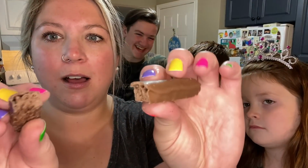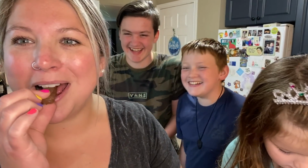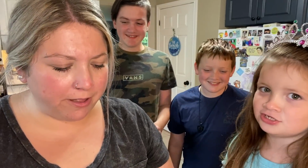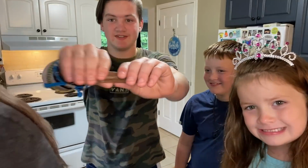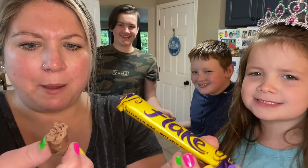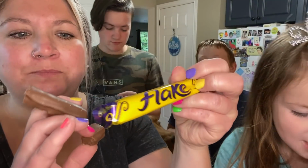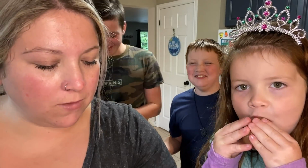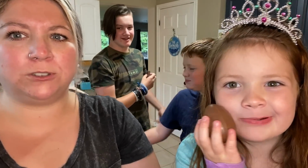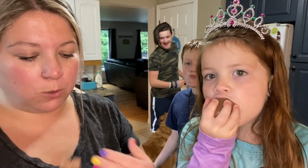Oh, it's not at all. Look, it looks like a flaky. A flaky crisp. No, Jesse. What's the difference? This is by Cadbury. And this is by Cadbury. Yeah, he's trying to gobble and go. It's the same thing. It's good. But why do they need two different ones?